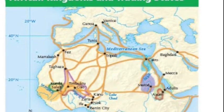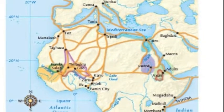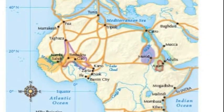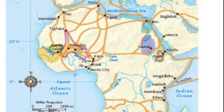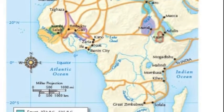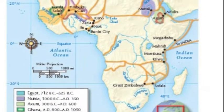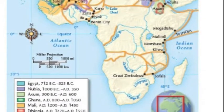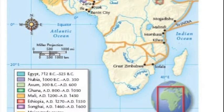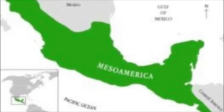Today, Africa is home to millions of people and hundreds of different ethnic groups. But how did this happen? After the fall of the major kingdoms in Africa, small city-states gave rise. These city-states had their own rulers and made money in their own way. Check out the map on lesson 3.2 that shows the different African kingdoms and trading states like the map you see here.